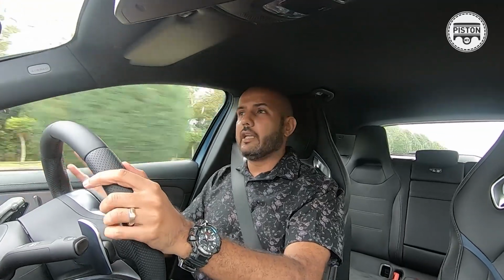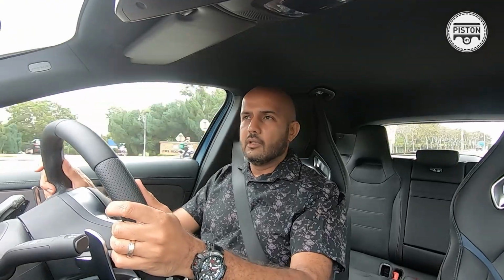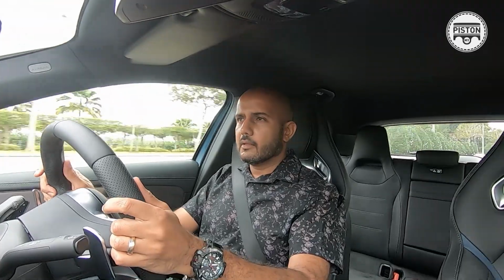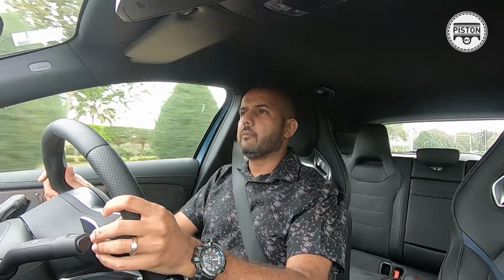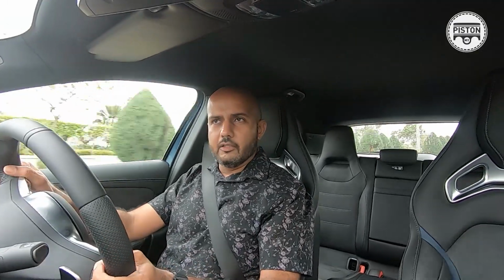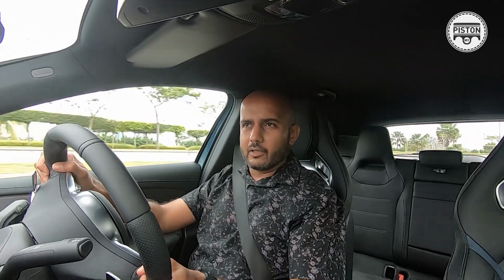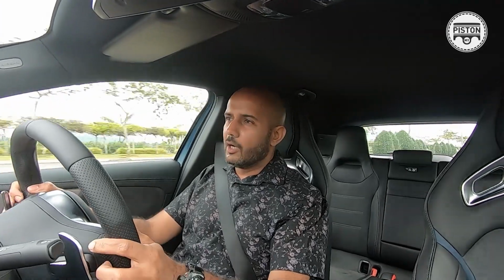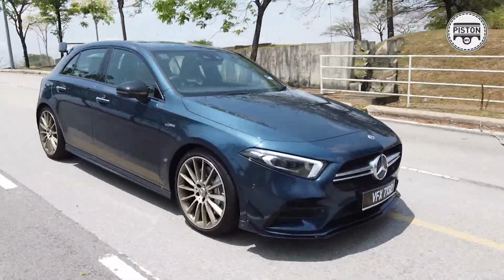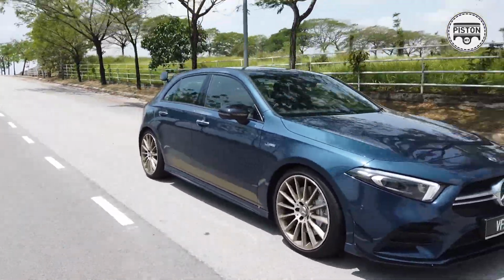Suspension is very stiff though, no doubt about it. It is ultimately a super hot hatch, so fast corners, no issues. Brake, downshift, one more. Fast corner, no issues. No issues at all, mate. Look at the body control. Woo! People pay so much money for an A35. That's why.